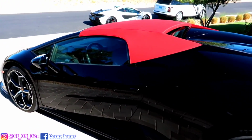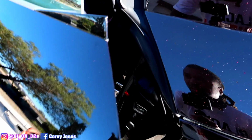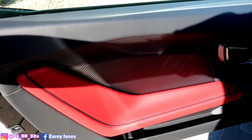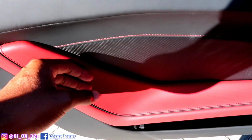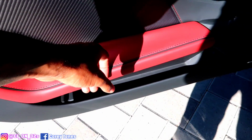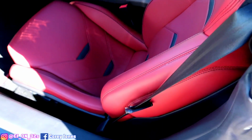Nasty. Let's see. Okay, so the door handle comes out like that. Now look at this stitching. But this is where everything plays so good. It's got a carbon fiber look right here. But this maroonish red, guys, it's almost the exact same color as the top.